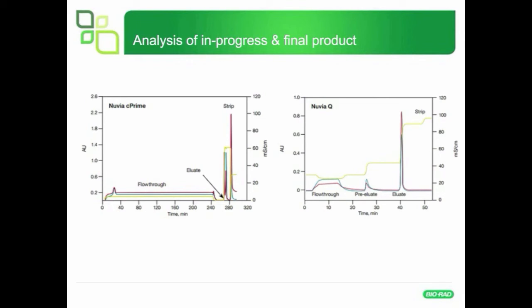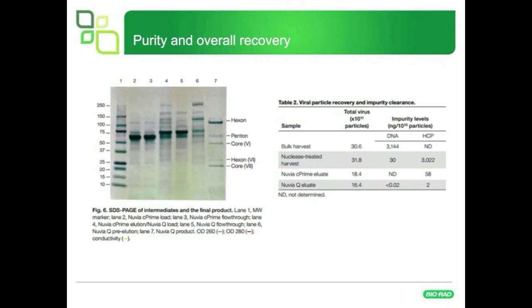So we did some analysis to see how we did. On the left-hand side, you see the results of some intermediate fractions and the final fraction coming off of the Q polishing step. The final fraction I'm just going to focus on is in lane 7, and really what you see are just the 5 proteins, or predominantly just the 5 proteins, that I indicated from the first couple of slides are the major adenoproteins that one can see on a gel. And there's very little contaminating host cell protein.